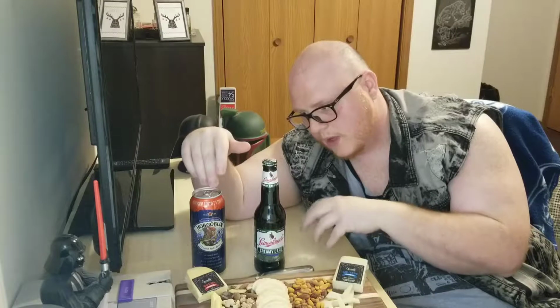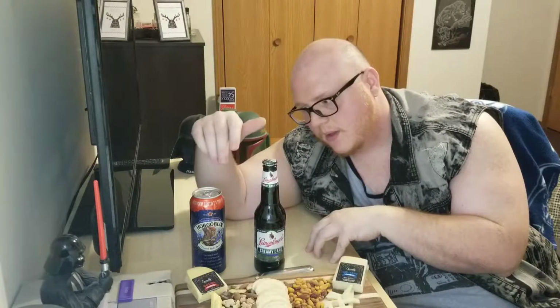So on the board, we have a semi-hard gruyere, which is really good with fruits. It's really good with the English ruby beer because it's a little hoppy, so the hoppiness and the fruitiness of the beer goes really well with this one.